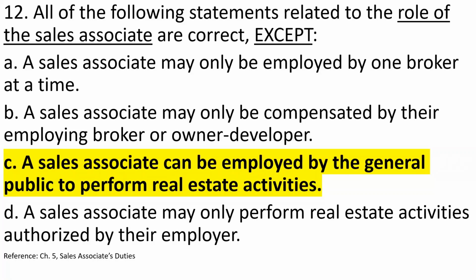While A is correct, a sales associate may only be employed by one broker at a time. B is also correct. A sales associate may only be compensated by their employing broker or owner developer. And D is also correct. A sales associate may only perform real estate activities that are authorized by their employer. Whereas C is incorrect because a sales associate cannot be employed by the general public to perform real estate activities, because a sales associate is working under the authorization, under the umbrella of the brokerage.